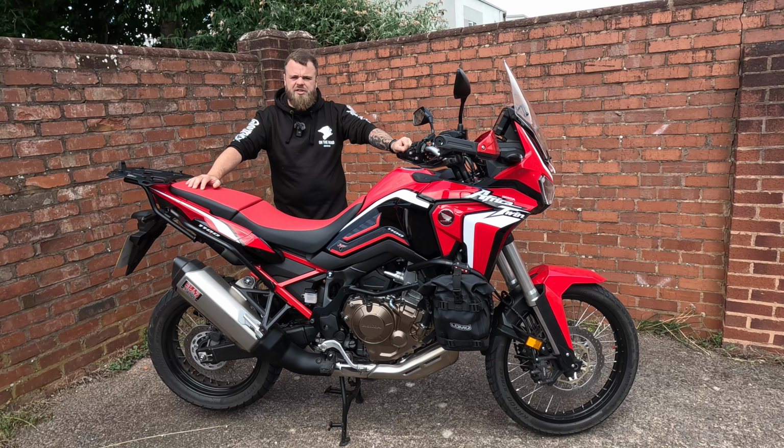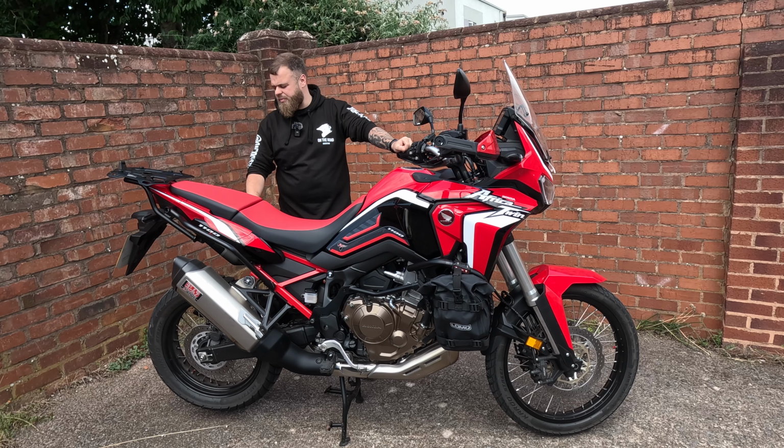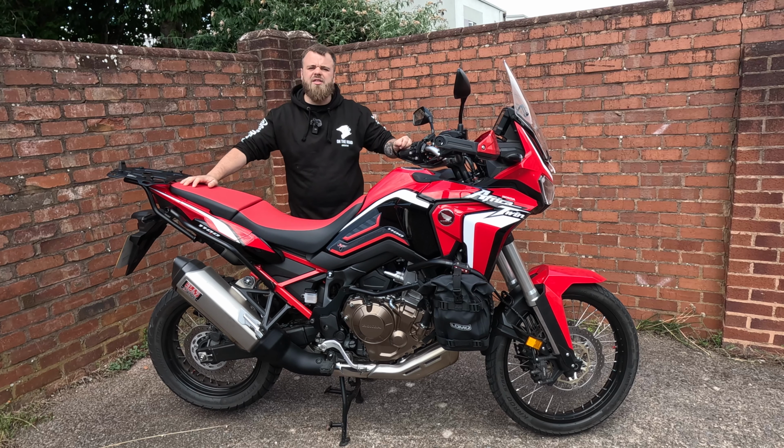Obviously I've got a lot of modifications and things to do. I need to fit some bark busters and different bits and pieces, make sure I get some panniers and get this bike kitted out ready to go.